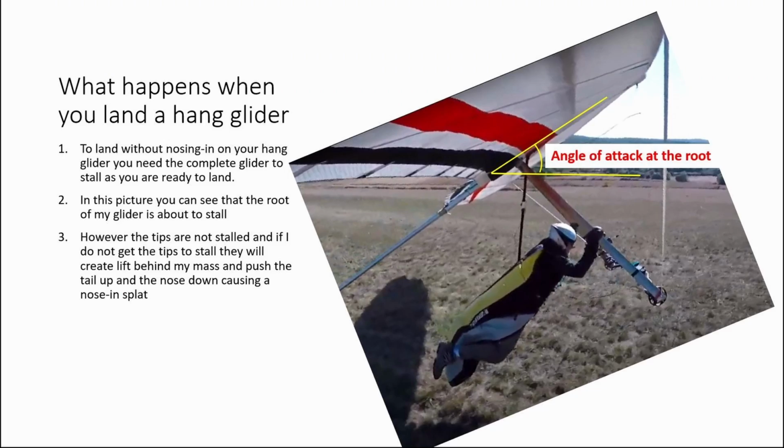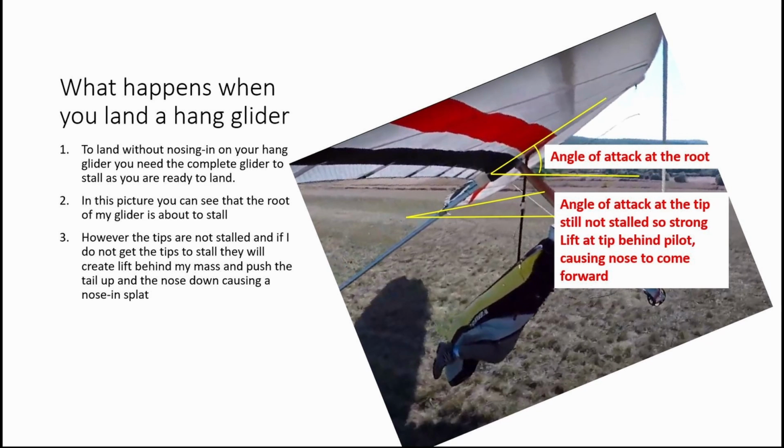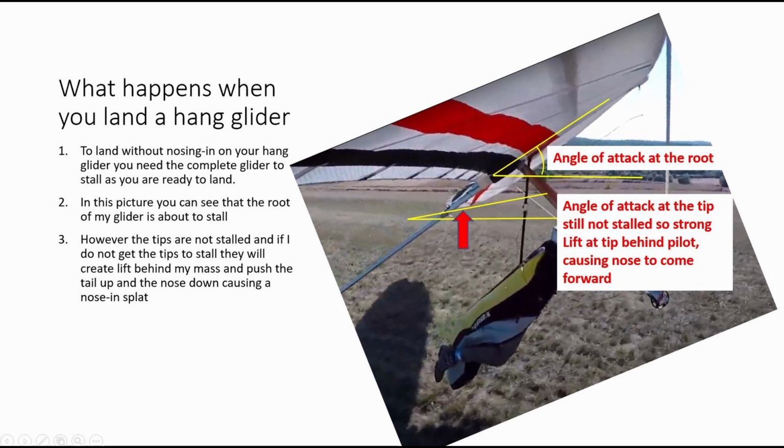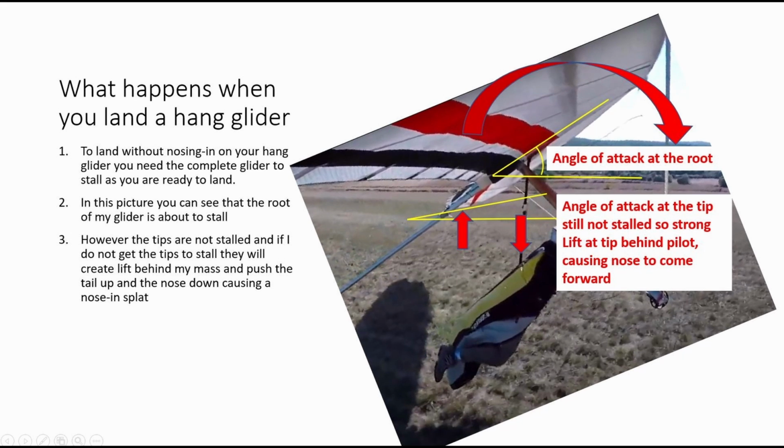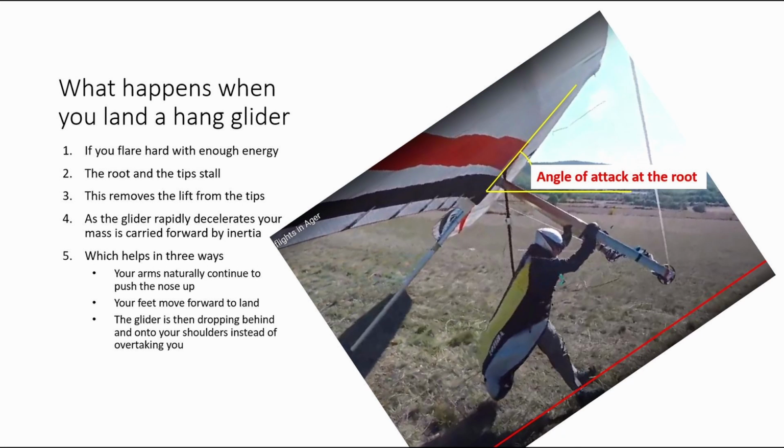In these pictures I tried to show what happens when you stall a hang glider and when you land. The angle of attack at the root has stalled, so there's no lift there, but the tips are still flying, giving lift behind the centre of mass of the pilot. The centre of mass is pulling in front of the tips, so it just naturally gives a nose down moment, so that'll just slam the nose into the ground.